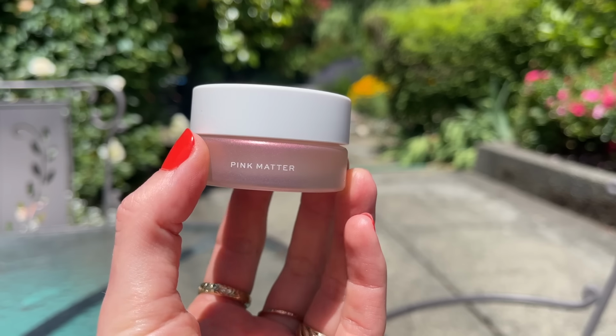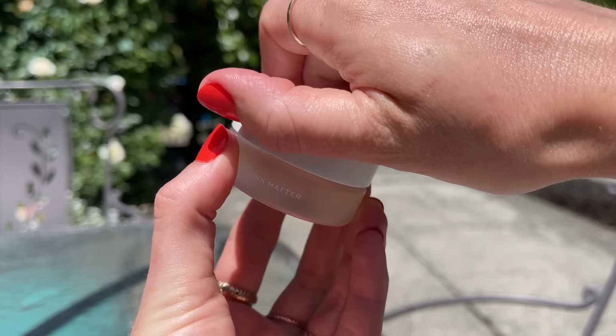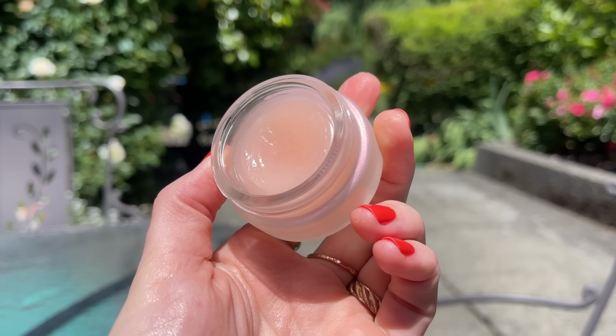And this has sunflower seed wax, mango seed butter, and coffee butter. It also can be used on dry patches, cuticles, or on top of cheekbones for a subtle highlight. And the website says this multi-benefit balm envelops the lips with a layer of rich, long-lasting nourishment. Slippy, cushiony, and never sticky, Pink Matter locks in moisture and adds hydration for softer, smoother, and plumper looking lips.